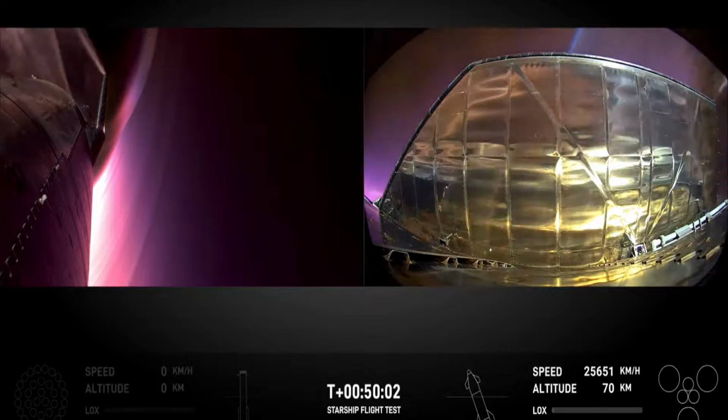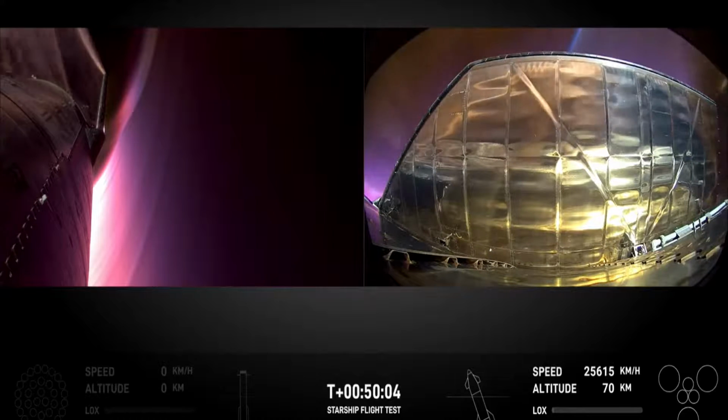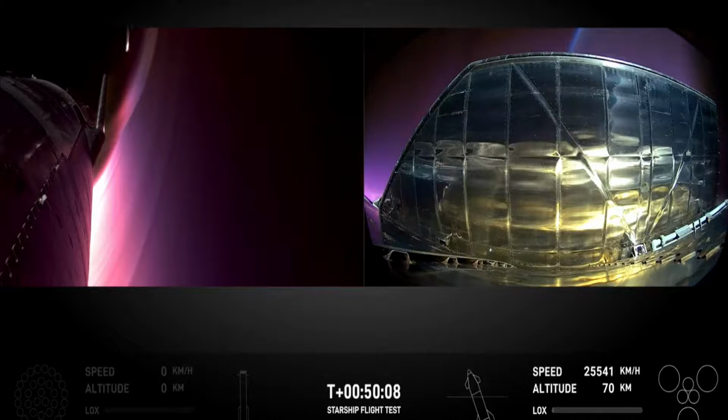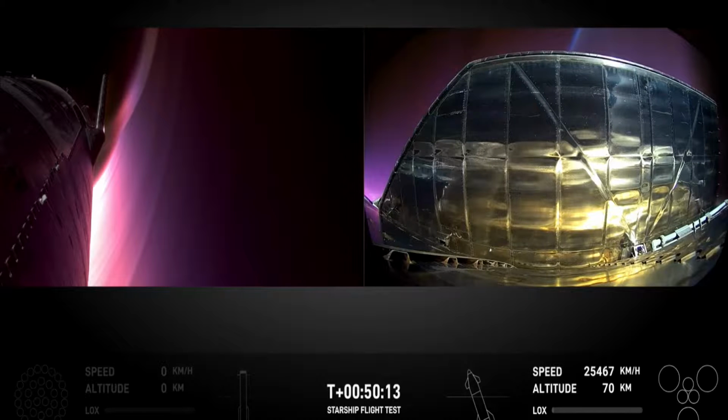Great news there that Starship is continuing along the path that we intended it to fly. You can keep track with how fast it's going and how high it is above Earth using the display that is there on the bottom right-hand side of your screen.